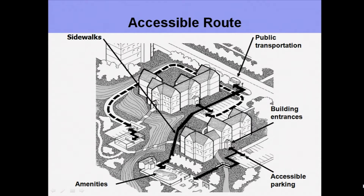Well, an accessible route, the first thing you need to think about is it is how people with disabilities get around the property. So it has to meet certain specifications. The people with disabilities, whether they use crutches or a wheelchair or have limited mobility for some other reasons, it's a continuous pedestrian pathway with no steps, no abrupt changes in level, and no steep slopes. So briefly stated, the ANSI requirements for an accessible route are something like this.